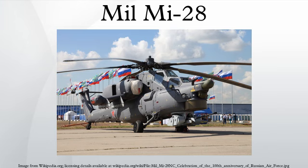Operational history: Russia. The Russian Army received the first Mi-28 prototypes for testing in 2004. It received the first serial production Mi-28N in 2006, which then joined 2 prototype helicopters for Army trials.